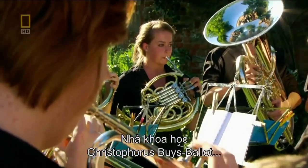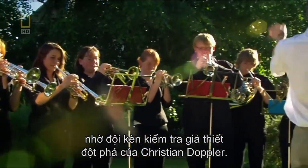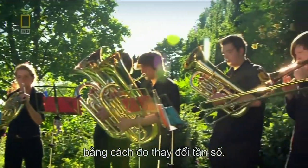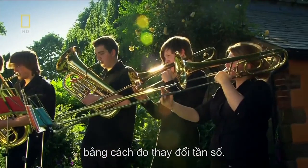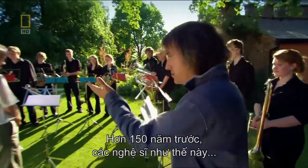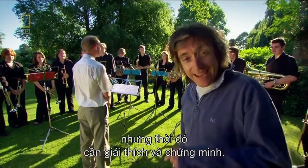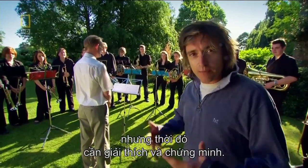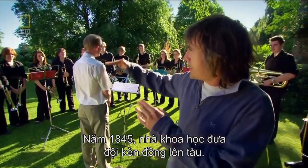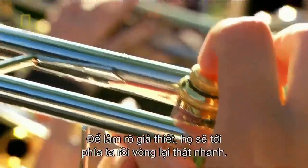A scientist called Christophorus Boyce-Ballot asked a brass band to help him test Christian Doppler's revolutionary theory that you can detect if something is moving towards you or away from you by measuring a change in frequency. It was over 150 years ago that players, perhaps like these, were used to demonstrate a scientific principle that we take for granted nowadays, but that back then had to be explained and demonstrated and proven. It was 1845, and what the scientists did was put horn players on a train, because we have to get the horn players moving very quickly towards us and then away from us for this to work.